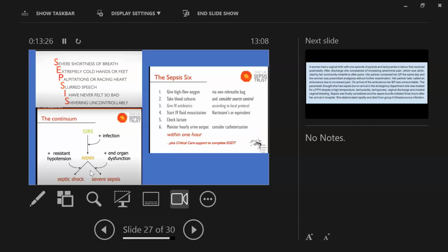I'm going to signpost you, if you want a good source of information around management of sepsis, and the management is exactly the same whether you're a pregnant patient or a non-pregnant patient. I would recommend that you access the UK Sepsis Trust website. I've just taken these slides from one of the resources they have for professionals. What we want to try and do when we have a person with severe infection is intervene before we get to the point of sepsis.